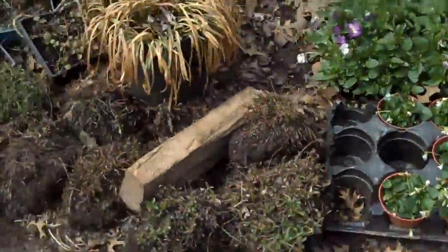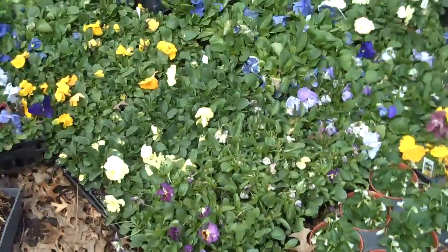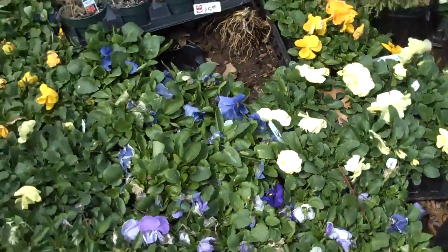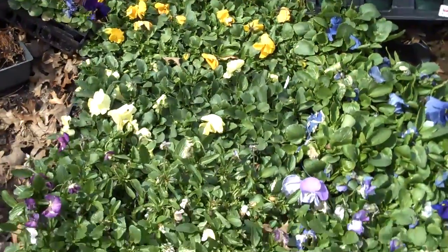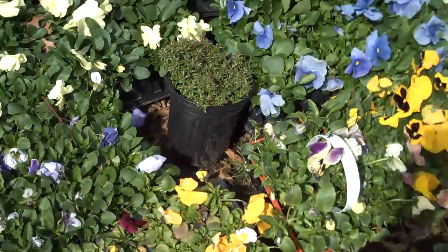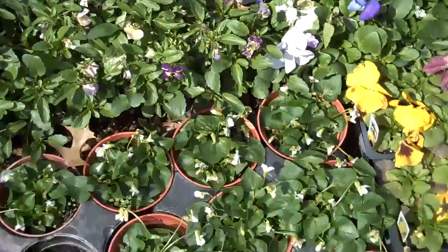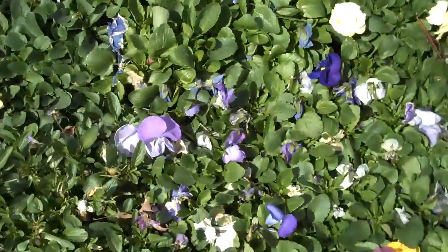This is Orser Landscaping, and we're going to show you some plants that we have in stock here that are ready for you to pick up, or we can install them for you. We have a lot of annuals that add a lot of color to the landscape that are colorful throughout the season. A lot of pansies, a lot of violets.